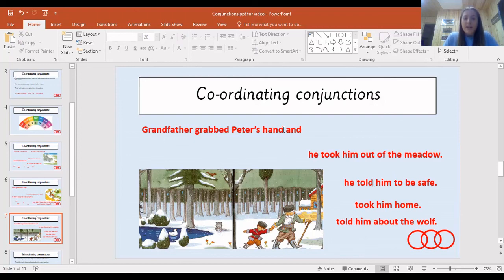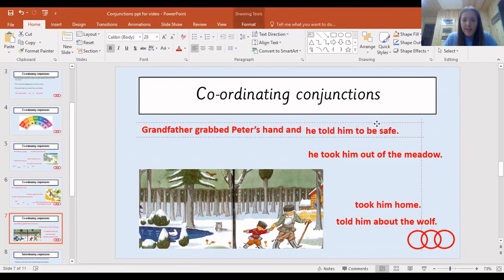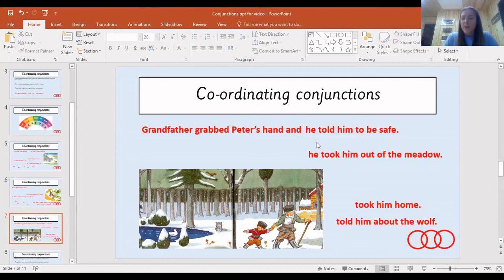Grandfather grabbed Peter's hand and, well, there's took him home, which doesn't make sense on its own, or there's he told him to be safe, which does make sense on its own, so let's check that it makes sense. Grandfather grabbed Peter's hand and he told him to be safe, and that makes sense on its own.